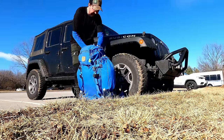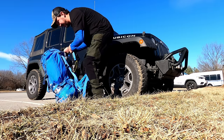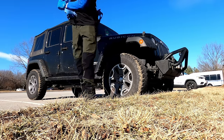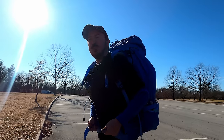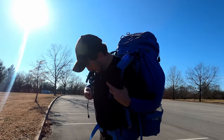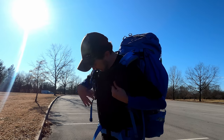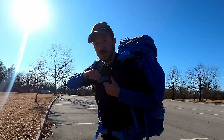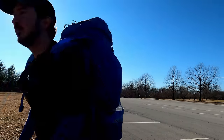Guess we got to put this thing on. It is heavy. Hopefully I'll get through it. We got some uphill to do, but nothing too crazy. At least we're not wearing snowshoes, right? So all clipped in, and I believe we're headed this way.